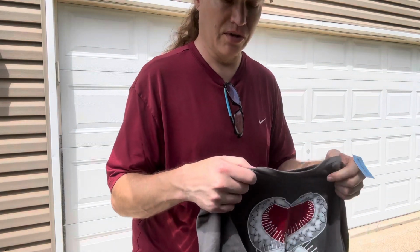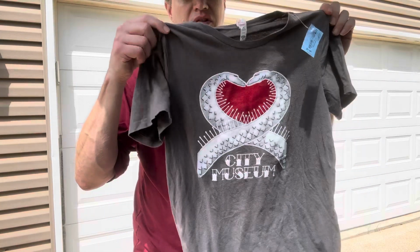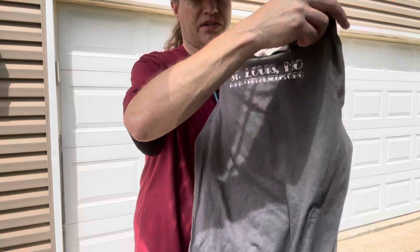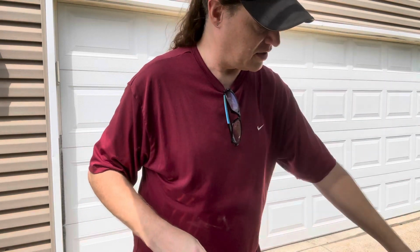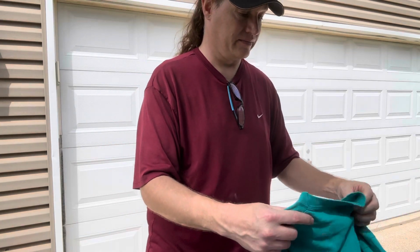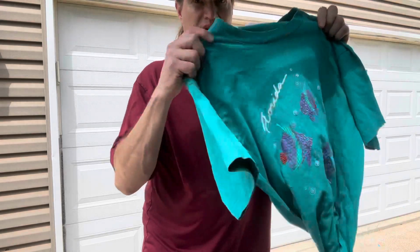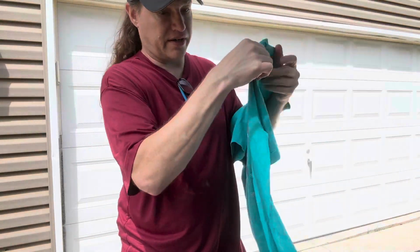If you've ever been to St. Louis or are coming to St. Louis, always go check out the City Museum. It's a cool place to check out. So I found a City Museum shirt. And it's not your typical museum. I'm not a museum-ish fan, but City Museum's great. Got a vintage Florida. Nice and colorful there.